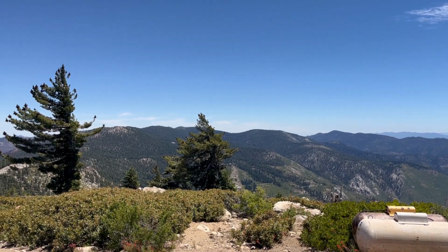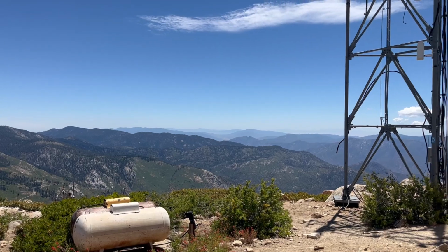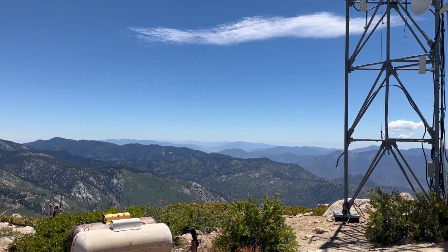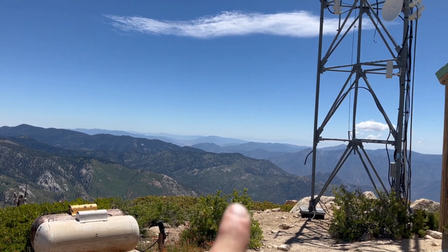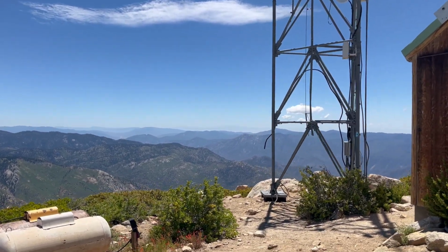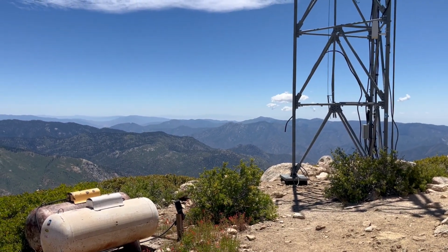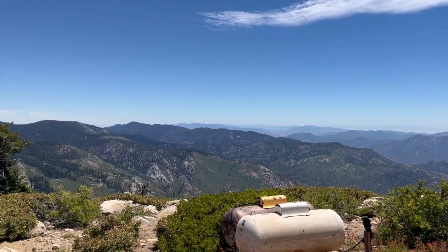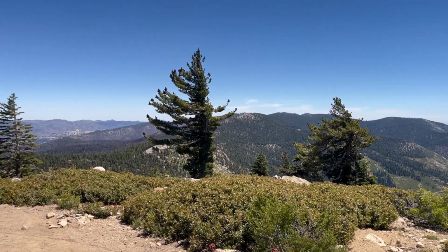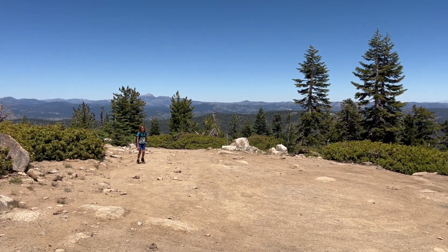We made it. We're up on top. All right, for reference point, that is out where we live. And then Baker Point is pretty much right there. That's Baker Point. And then you come around here and you got the Domeland Wilderness. Dude, you made it.